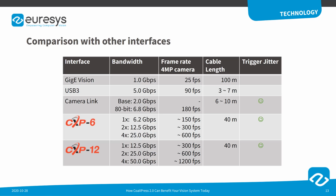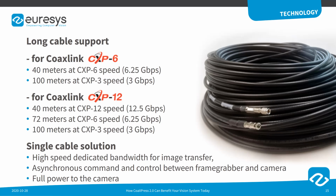Long cable support, as Jimmy mentioned, 100-meter cable support exists. Traditionally, at the full speed of CXP12, everything is standardized for 40-meter transfers. What's really important to understand is CoaXPress is a single cable solution.